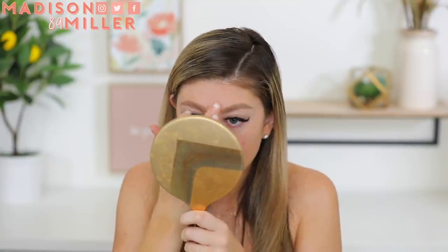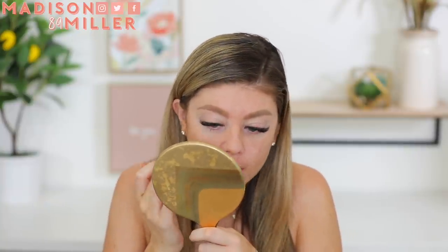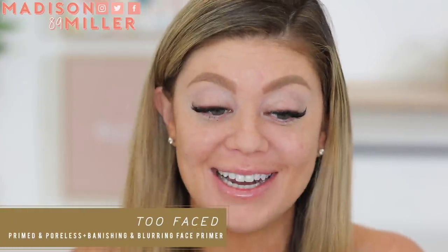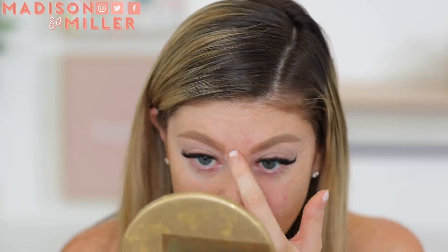But we'll play it right up here. So take a look at what it looks like. Oh, wow. That blurs. You know what? Let me zoom you guys in. Now we're all up close and personal up into these pores that are pretty much vanished right now, which is awesome. This stuff really, really blurs out your pores. I like it. So sweet. I will keep you guys updated on if this breaks me out at all, if I get any more texture bumps over here or anything like that, but crossing fingers, it works out well for me.